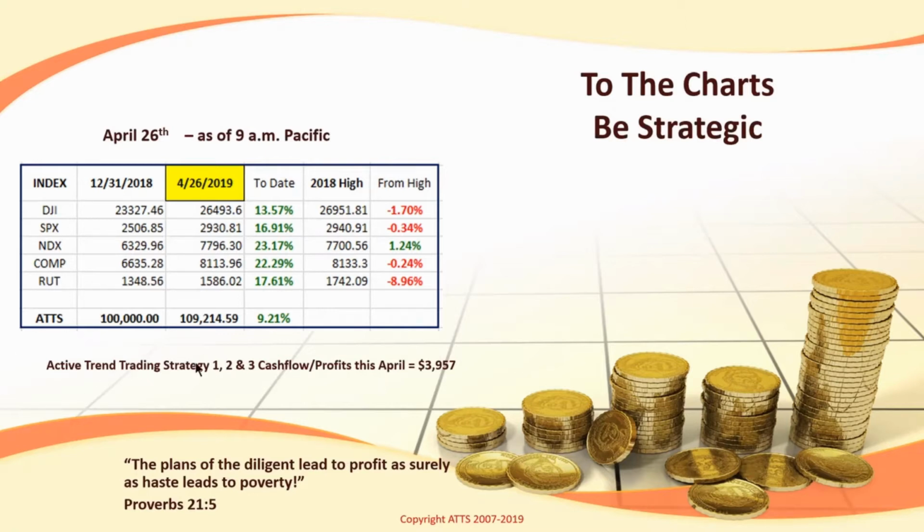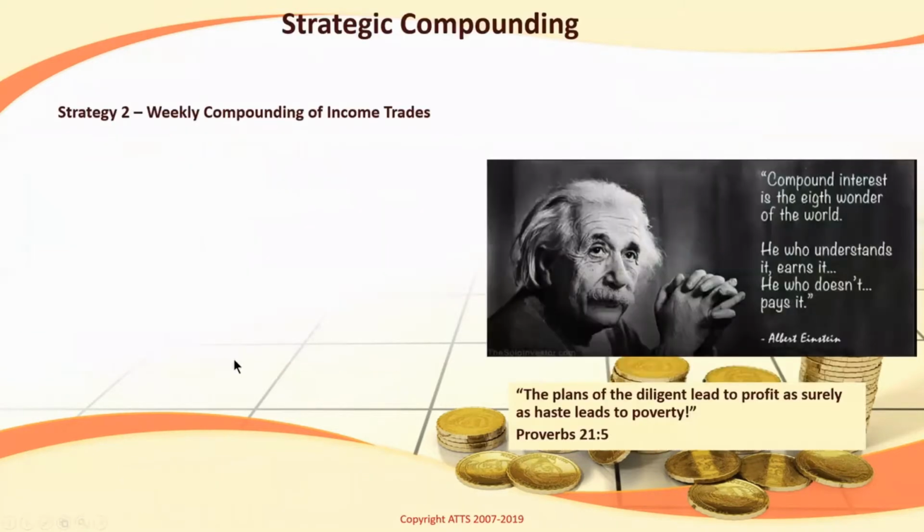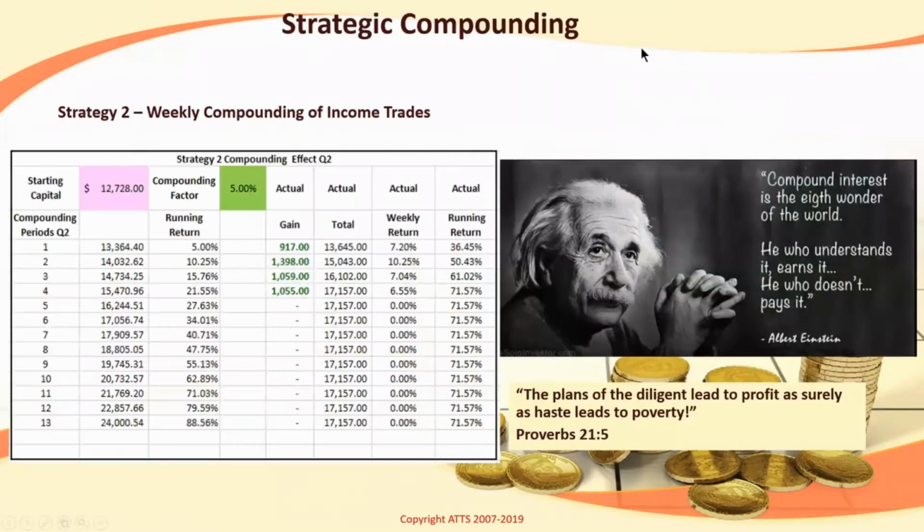We've been out. Our active trend trading strategies 1, 2, and 3: cash flow and profits for the month of April so far, a little bit over $3,900. We're going to be looking at some charts here, and kind of like this F18 right here above the carrier, you got to launch sometimes and go straight up, and that's exactly what the markets have been doing. Here's one of the strategies we're working on, and I'm really pleased with this strategy.